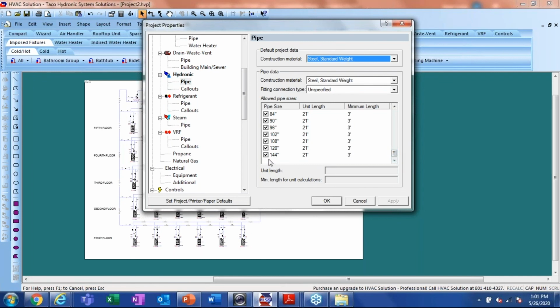Yes, there is. 144 inches or 12 feet in diameter. Most HVAC systems, especially hydronic systems in North America, are smaller than that. But probably in some countries, maybe 12 feet isn't big enough. So the answer is yes, 12 feet. Isn't that 12 feet? 144? 12 times 12 is 144 still, right? Yep.